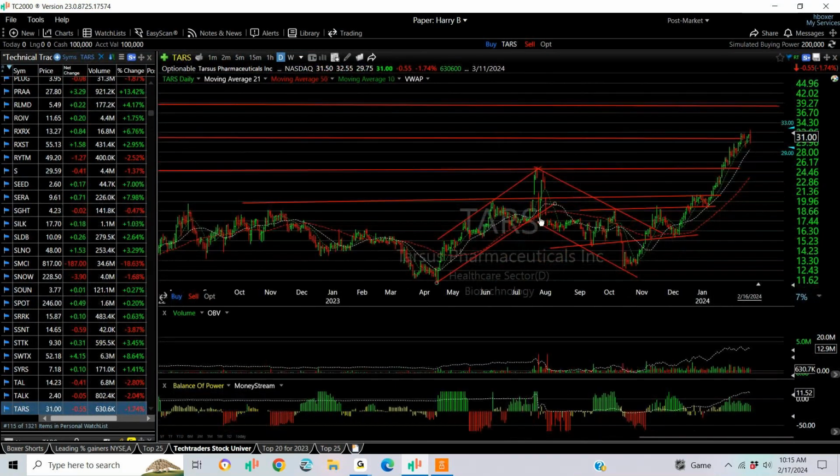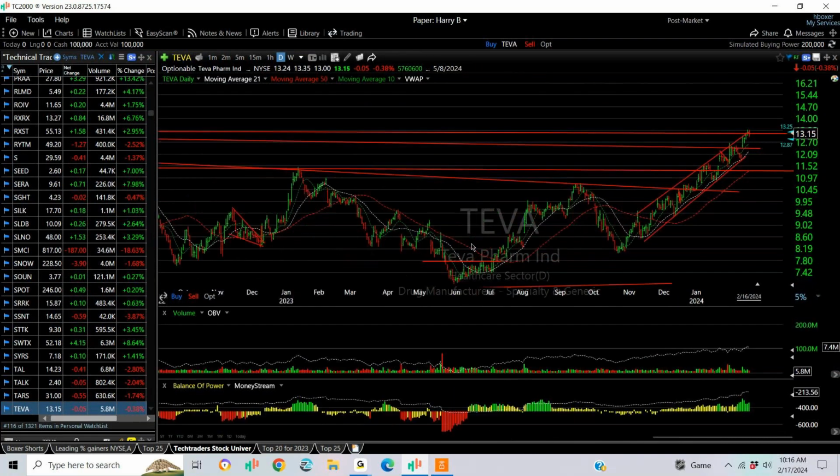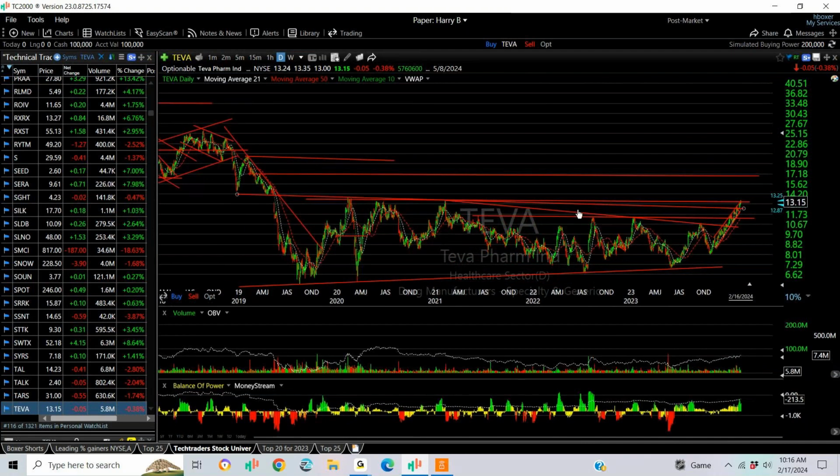TARS, inverse head and shoulders, breakout, flag, and explodes. Momentum could take this to 38.9. Teva comes out of a long base. It's that key resistance here. But look at that base going back to 2019. My target is 17 if it breaks out.